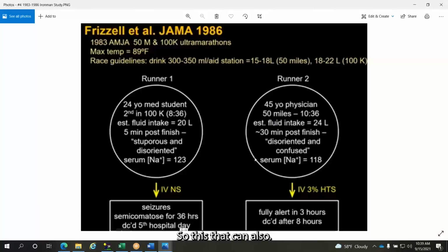So that can also... I was hearing from a buddy of mine from Zion that they had a fatality that they believe was due to heat stroke. And I think it might have been a little bit of hyponatremia as well, because it might have messed with the heart with all the electrolyte changes.